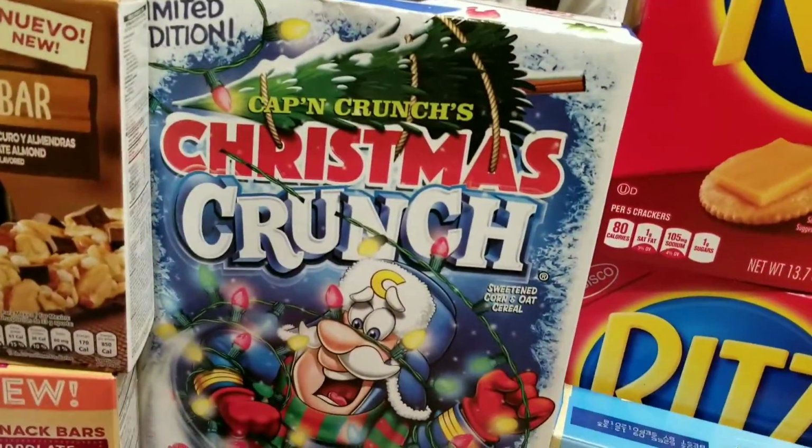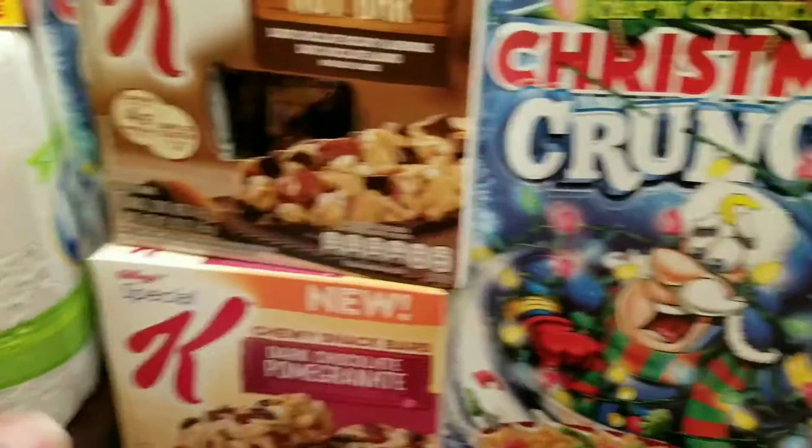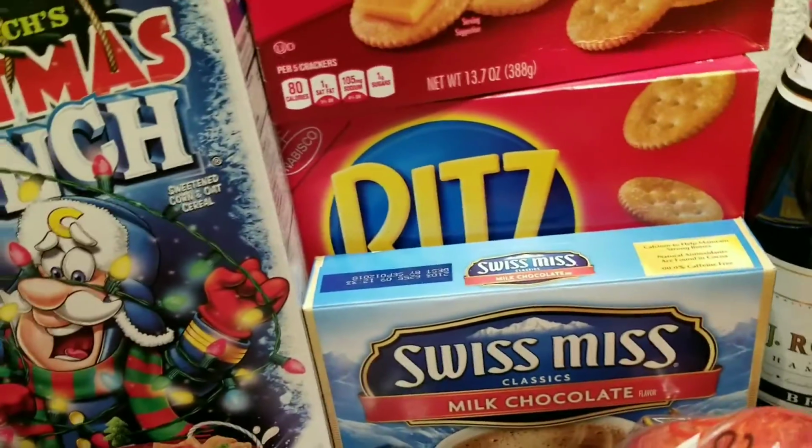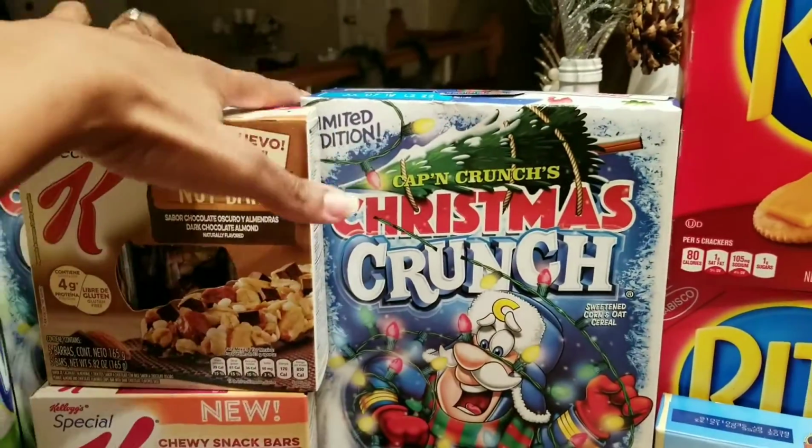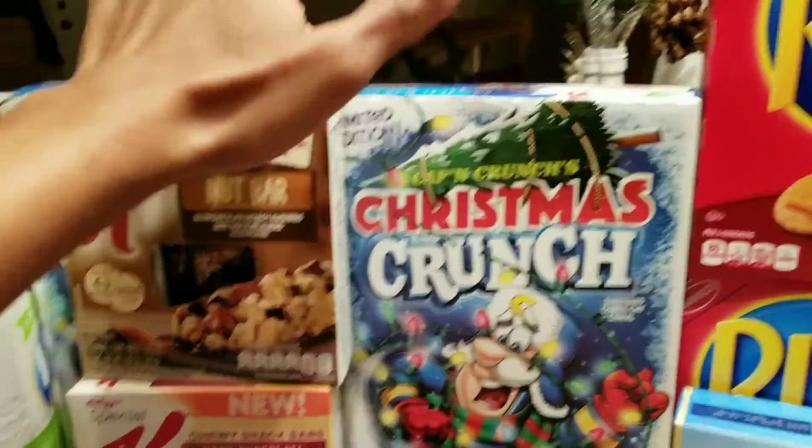So this is a 5 count and this is a 6 count box. These are 99 cents a piece. We've got Holiday Captain Crunch, regular size box right here, 99 cents a piece. You guys know it takes 2 to fill up our little cereal bin, so that's why we have 2 there.